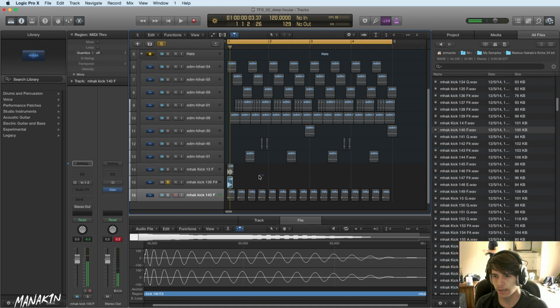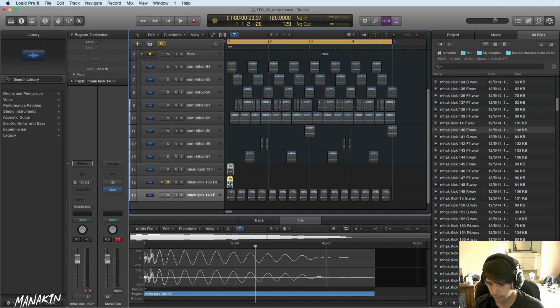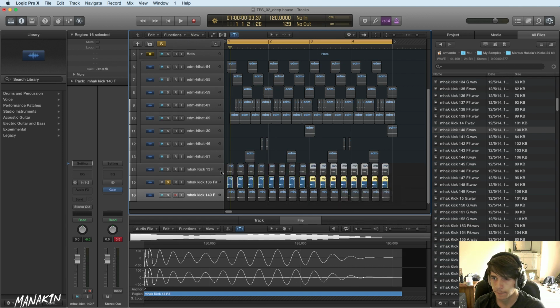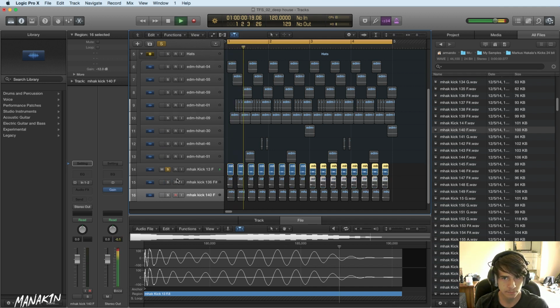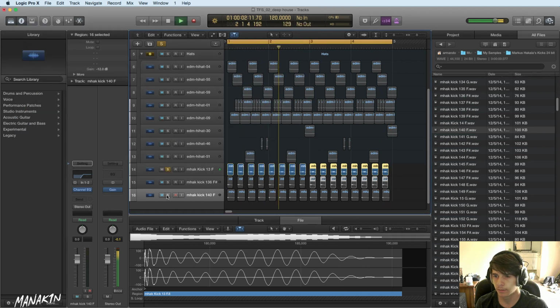Now, also, I kind of like these two kicks for different reasons. So we're going to drop these as well. Whoops, that was not what I wanted to do. Okay. Grab these. Copy them over here. Okay. So this is the kick that I kind of like, the air in the high end. I kind of like that. What, I'm EQing the wrong kick.